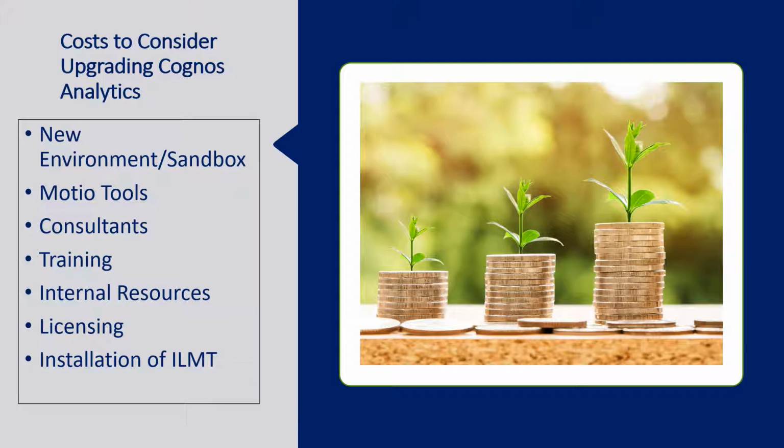Gap training is where we identify what maybe you don't know, maybe you missed along the way, or what's new, and we train you on those specific features and functionality. We also can provide a whole breadth of end user training as well. You want to look at your internal resources, who's available, who's going to do the testing, what departments you're rolling out, and make sure you consider those costs into your project.